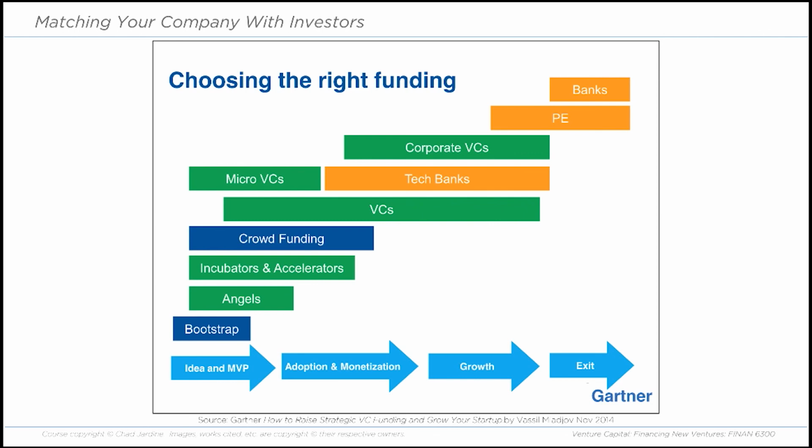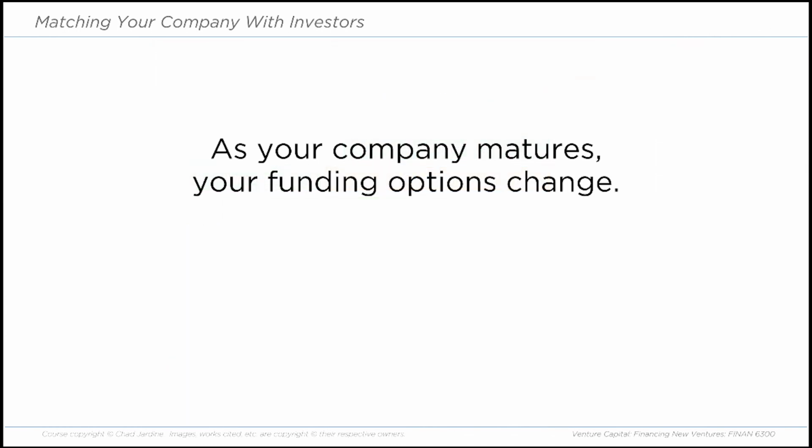So this slide from a Gartner presentation shows the various investors and where they might line up with the company's growth stage. I like to think of this as rungs on the ladder, and what you need to do is find an investor that matches where you are in your company's growth, the amount of money you need to raise, etc. As your company matures, it moves up the ladder.